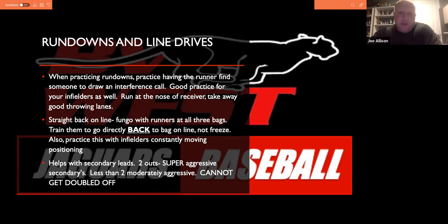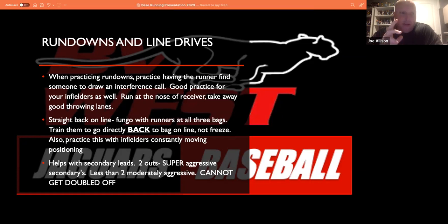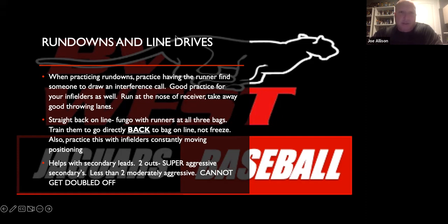Because the best thing you can do in a rundown as a base runner, other than be safe, is make it so that the fielder throws the ball off of you. So find those fielders in the rundown and make sure that you do your best to have the ball deflect off you.